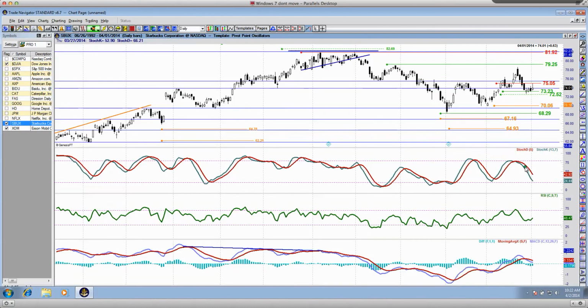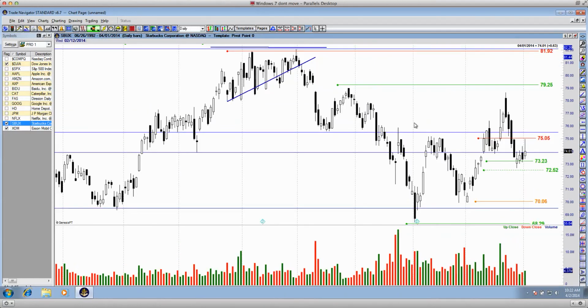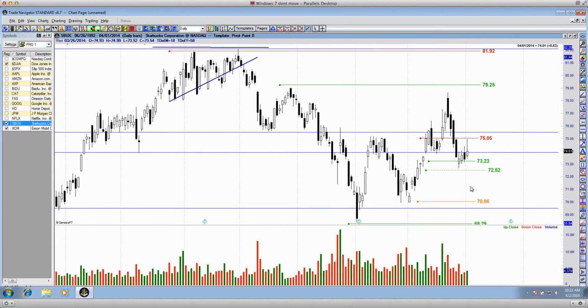If we change to our oscillators, look at that. We've got our stochastics and our MACD saying that price wants to move lower, and our RSI is pretty weak. It's down here right around the central line or the midline, about 50. So not a lot to take away from the RSI, but things are quite neutral to bearish on Starbucks. We're just simply waiting for price.